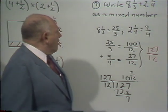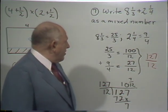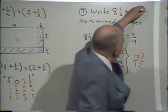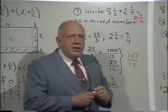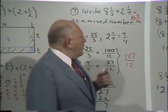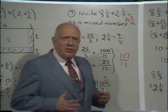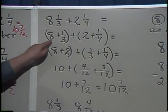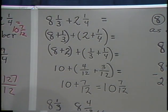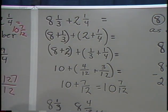In other words, when somebody says, write 8 1/3 plus 2 1/4 as a mixed number, the answer is simply what? Just write it down up here if you want. It's 10 and 7 twelfths. By the way, I would like you to see the structural difference between what happens when you add two mixed numbers and when you multiply them. This is why we've been stressing the associative and the commutative properties. Look, 8 1/3 means 8 plus 1/3. 2 1/4 means 2 plus 1/4. Now, rather than being connected by a times sign, they're connected by a plus sign.